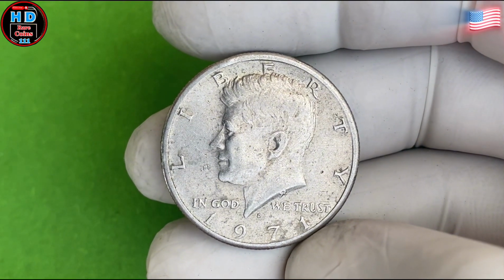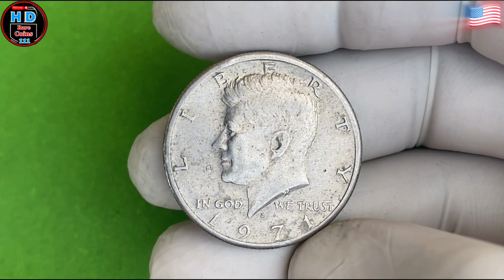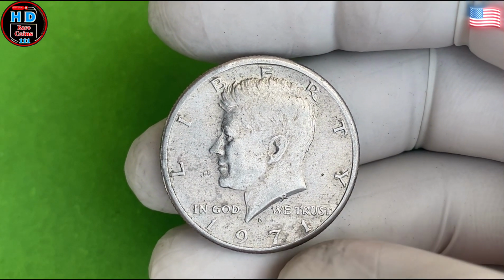In addition to minting errors, the general demand for Kennedy half dollars, especially the ones from the early 1970s, has only grown over the years.